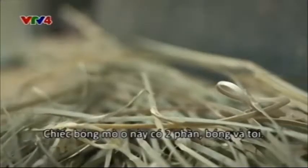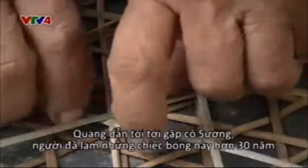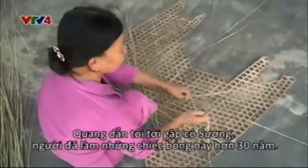The fishing trap has two parts. I learned that the big part is traditionally made by women. So Quang took me to meet with Mrs. Vo Thi Suong, who has been making these traps for more than 30 years.